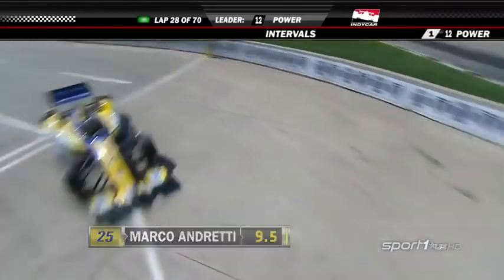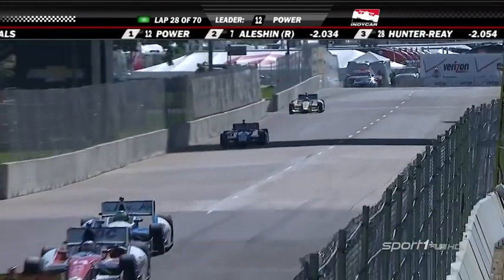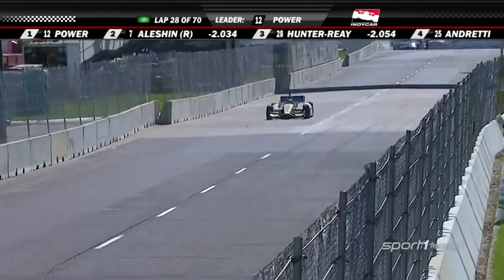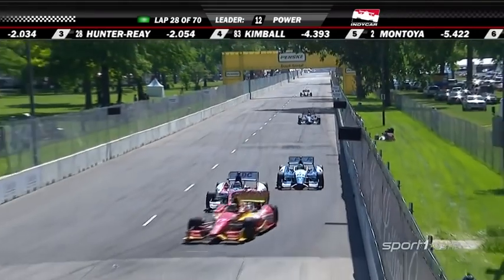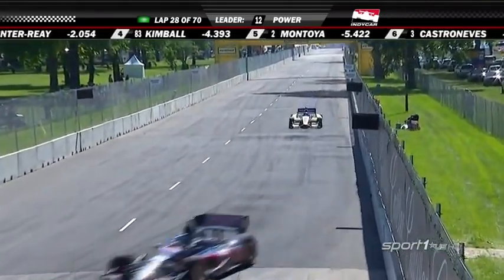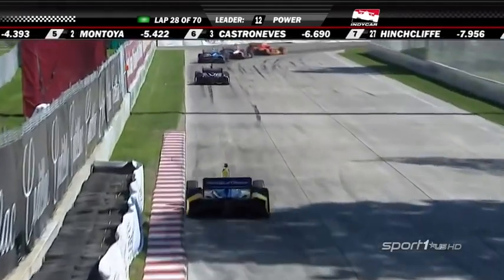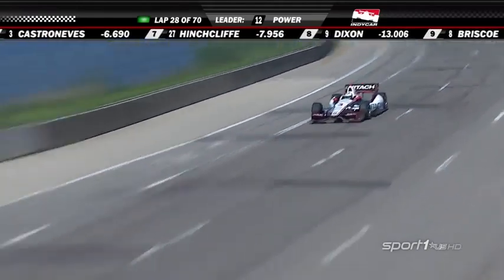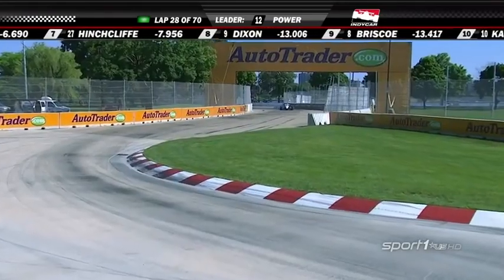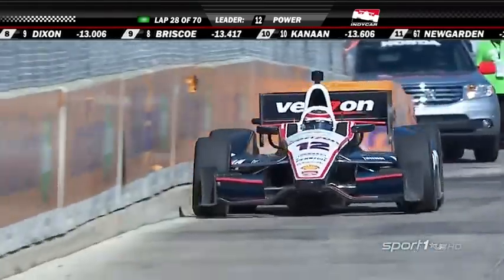9.5 seconds. Pretty good, Alan. It was a little bit slower. You see Graham Rahal in front of Andretti on the blend off the pit lane. So now Will Power is the leader. And again, the variety of pit stop schedules we have going here. Power, Aloshin, Ryan Hunter-Reay, and Charlie Kimball, along with Juan Pablo Montoya, the top 5, all stopped at lap number 6 and did not pit at lap 17.